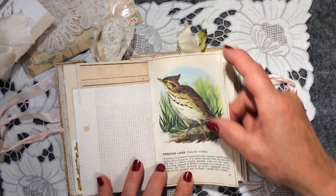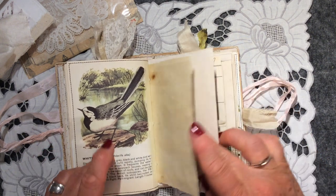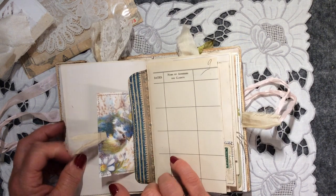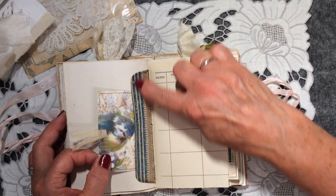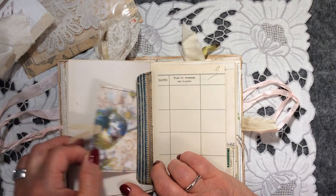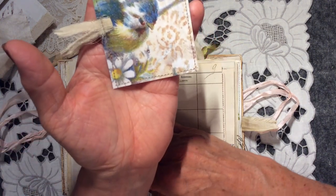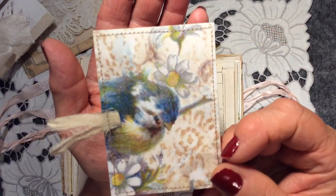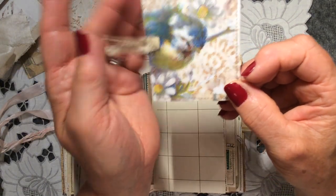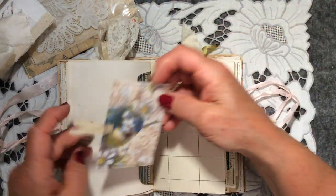And there's a crested lark, another vintage bird book page. So much interest as you go through this little journal, and I love how she's used the back of an envelope here to create a tuck spot with this beautiful little journaling card. Let's hold that up. Absolutely lovely. Colours are amazing. And you flip it over. Beautifully stitched round.